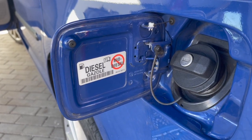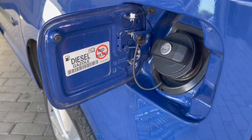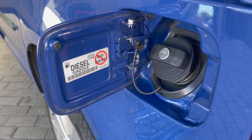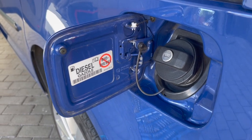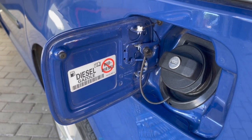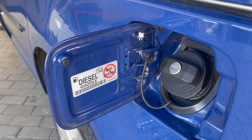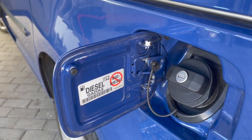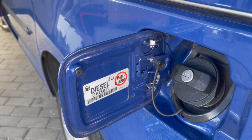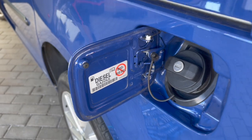All right, we may have big problems. My wife accidentally put petrol, benzene, gasoline into the diesel tank. Now we weren't empty, but we were probably three-quarters of a tank full, and she put in about 12 liters. And so we're going to have to drain the tank, and we're not real sure what that's going to entail.